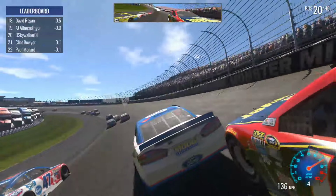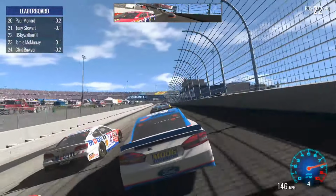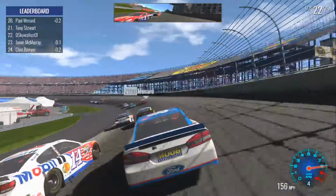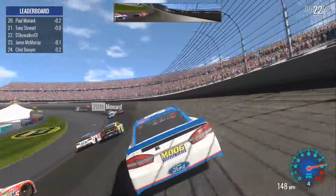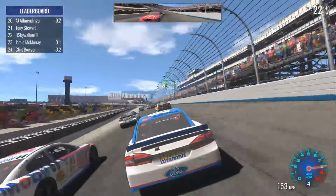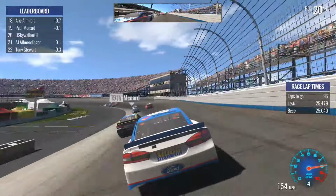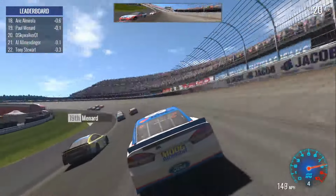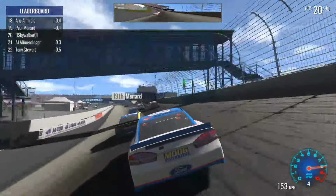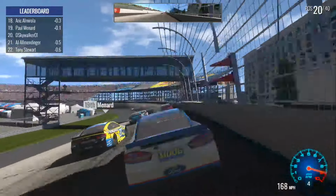We're sideways again. Good grief, man. And for the second time, we lose out because we got sideways. Okay, can we make it three wide up at the top? No. We can at least get around Stewart though, right? Yeah, we can. And pull up behind Menard. Carry all that speed into turn number one. And maybe pull around Paul Menard. Can we? No. We're just gonna bounce off the back of him.